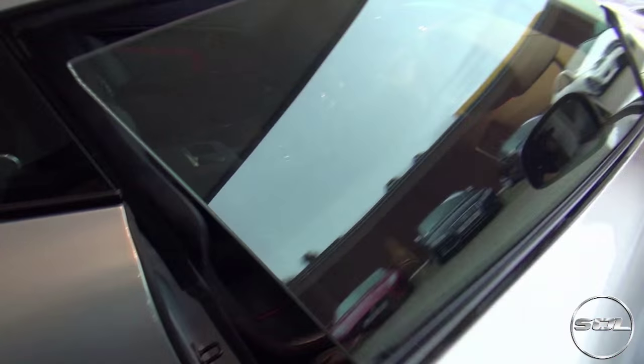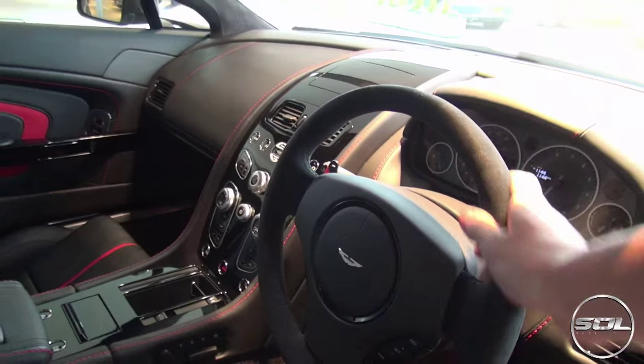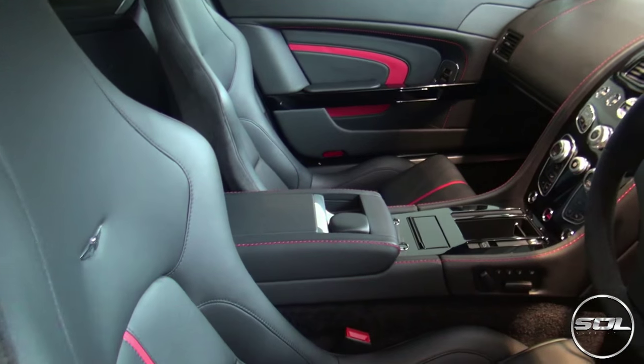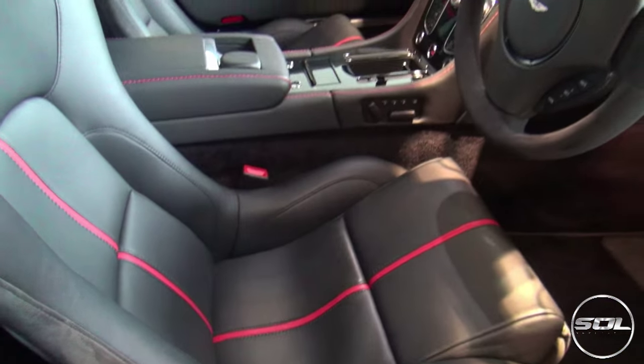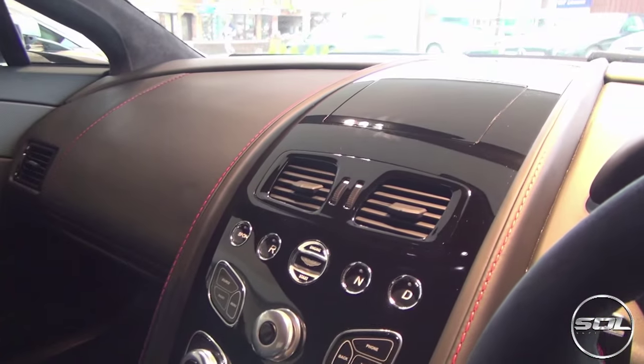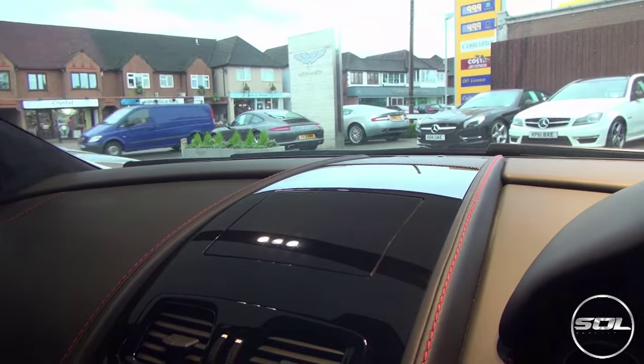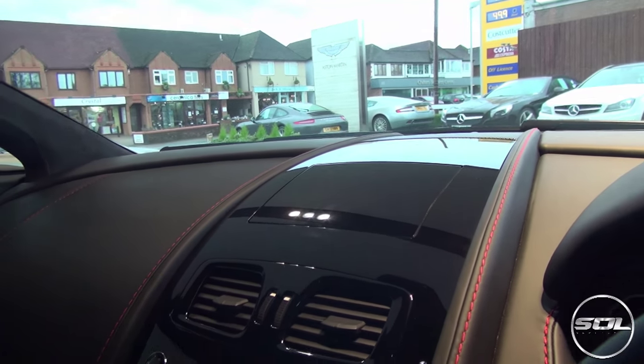You open it up like this. We've got an Alcantara full steering wheel. We've also got the race bucket seats from Aston Martin with red piping to match the brake calipers. And inside we have got the facelifted 177 inspired center console with a new sat nav screen and all sorts of bits and bobs that I'm going to be exploring. And I just cannot wait to get on the road in this car.